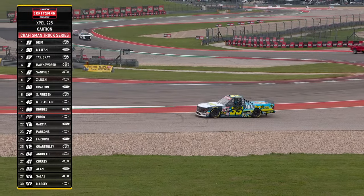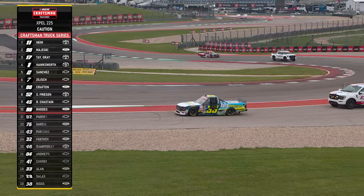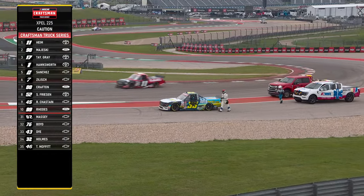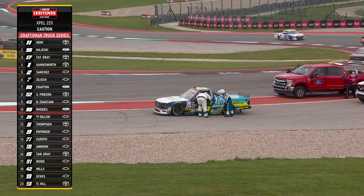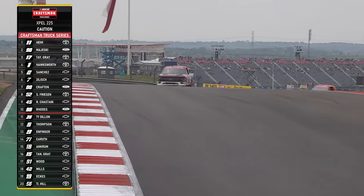We said fuel window's right around 22 laps. If we go any overtime at all, yeah, these caution laps will help. It'll help for sure, but also when you think about overtime and restarting, that's a lot of distance. Won't help enough, I don't think. I don't think Corey Heim is Lawless Alan's biggest fan right now, do you? Come on, man.